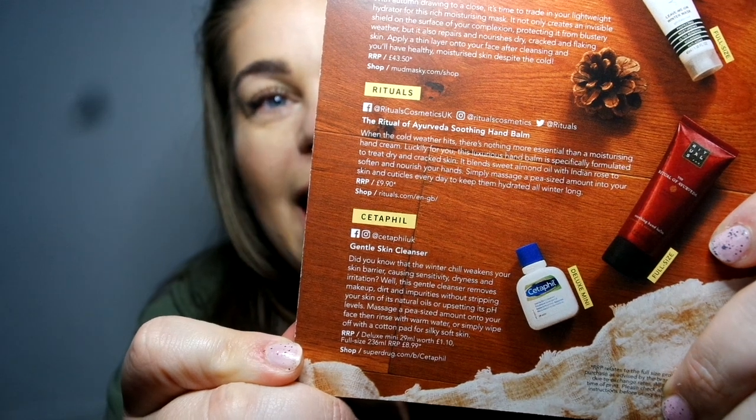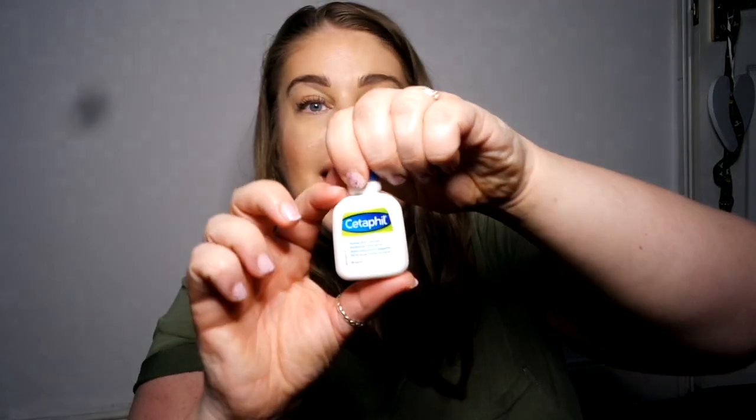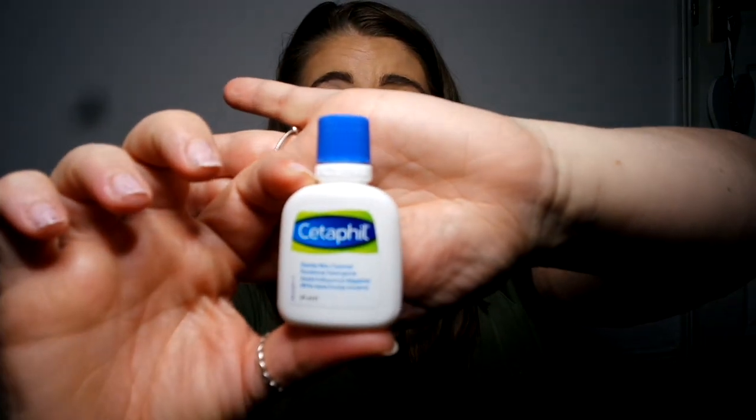That is so good. So the next thing is a Cetaphil. Again, I don't know if I'm saying that right. A Cetaphil gentle skin cleanser. It's a deluxe mini size, and the deluxe mini is worth £1.10 and full size it retails at £8.99 and you can get it at Superdrug. Amazing. So let's have a look. It is just here. That is so cute.